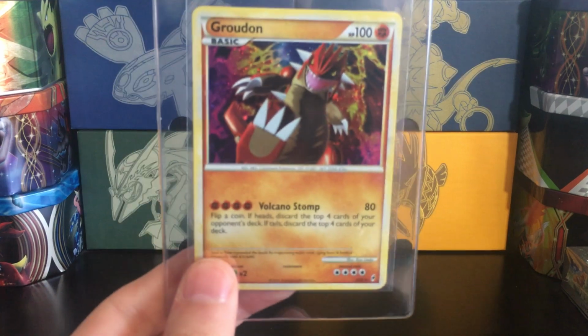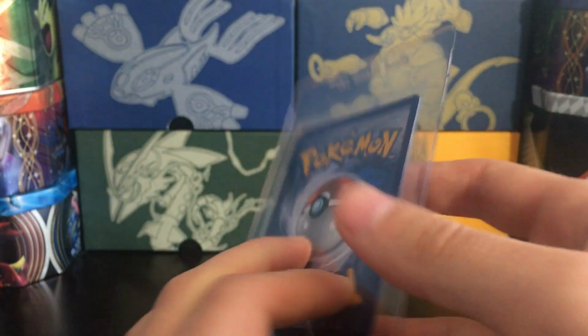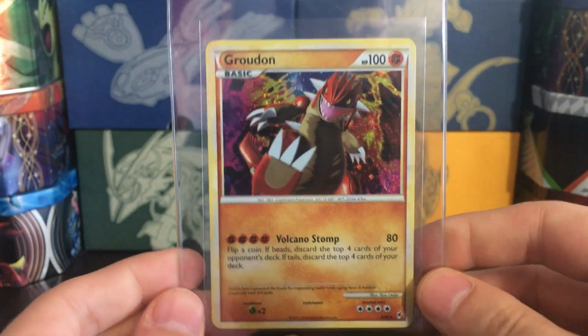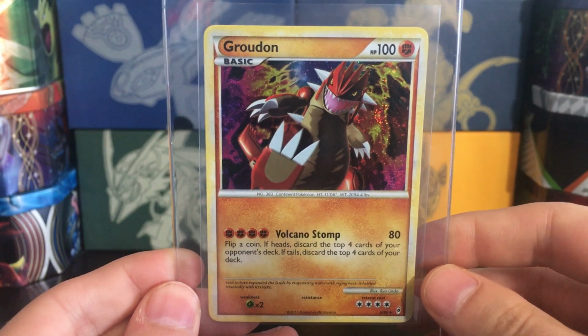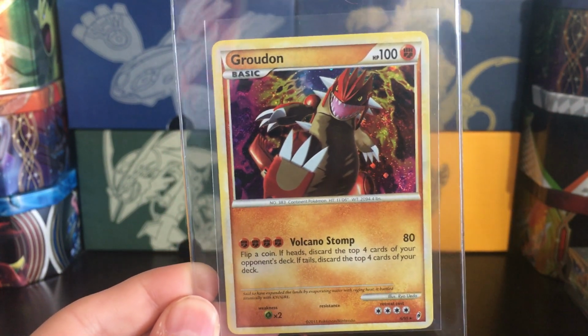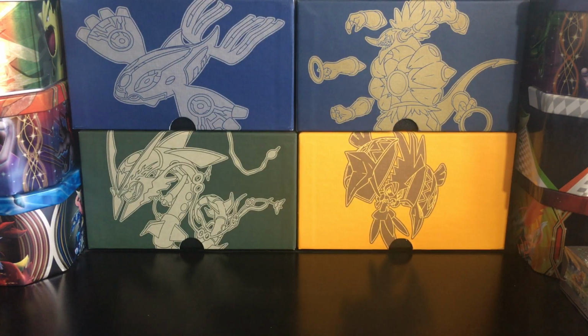Next up, got a Groudon holo from Call of Legends. This is a little off-center, but still a very, very nice card. You know, happy with a 9. Happy to grab these old holographic cards. We think Call of Legends is not that old, but sometimes I think, okay, Call of Legends was a HeartGold SoulSilver set. So sometimes I think that the video games that these sets are based off of are older than the cards, if that makes sense.